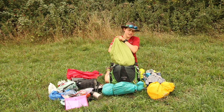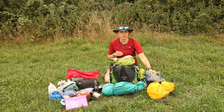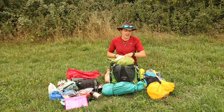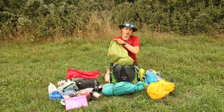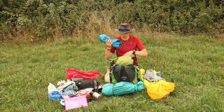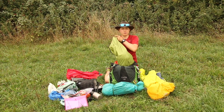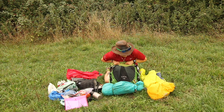And that, for me, it works. It means I don't get blisters. I walked the coast to coast, 200 miles across the country, didn't get a single blister. And that was because of my sock system and my foot care system, which I'll hopefully talk about a little bit more in some upcoming videos. So that is my clothes bag. It's a little bit bulky, but it's really not too bad. When we're talking about 2 weeks, I think it's okay. So that's that one.